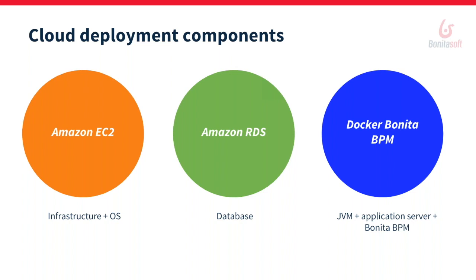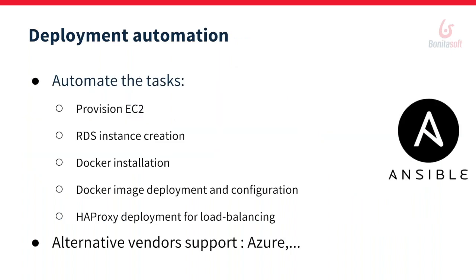To automate that, I'm going to introduce you to the last component. It's called Ansible, and it basically allows us to automate all those different tasks. So we're going to be able to provision the EC2, so get an EC2 instance up and running from AWS, create the database using RDS, install Docker on the EC2 instance, download the Docker image from Bonitasoft and deploy it on our EC2 instance. And if we are in cluster mode, it will also create a new instance to deploy your HA proxy for the load balancing. And finally, we'll configure the Docker image and the proxy and so on, and give us access to the Bonita instance.